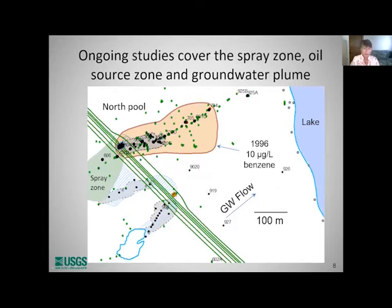So here's an overview of, again, the spray zone and the north oil body. This is the outline of the 10 microgram per liter benzene contour in 1996. I'm going to be showing you some spray zone results, oil body results, and plume results. But the good news that I'll let you know right off the top is that the benzene plume has been pretty stable. Here was the 10 microgram per liter contour in 1996, and here in 2010, this is 3 microgram per liter benzene, so below the drinking water limit. And so the benzene plume has been stable.